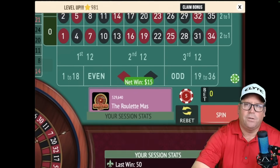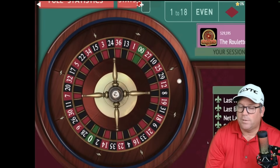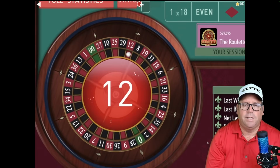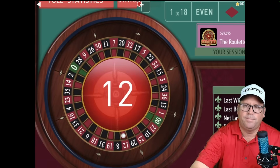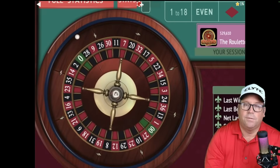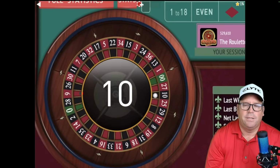Okay, we're up $375. Let's rebet and spin right here. Okay, that's a 12 red. That's a good win. And let's get one more and get ourselves over $400 in profit. That would be fantastic. And that is a 10.